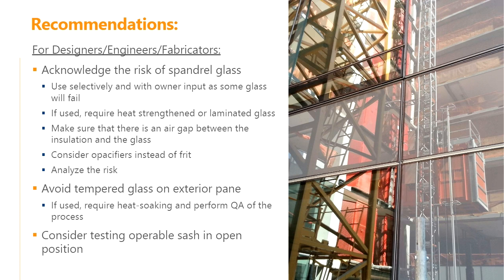Other things to consider: using heat strengthened glass, which will be stronger and less prone to breakage; using laminated glass, which once broken is less likely to fall out of the opening; and making sure you have decent sized air gaps between the glass and the insulation that's ventilated to avoid thermal stress. If you absolutely have to have spandrel glass, consider using opacifiers rather than frits. The opacifiers do make the glass hotter, but they don't reduce the strength the way frits do.